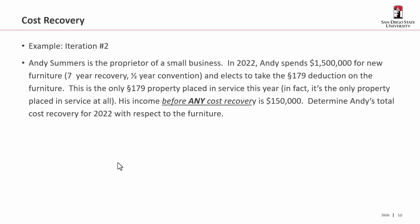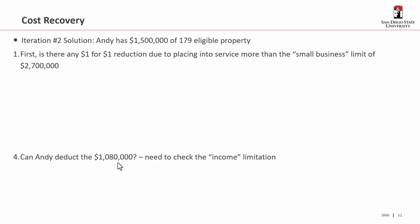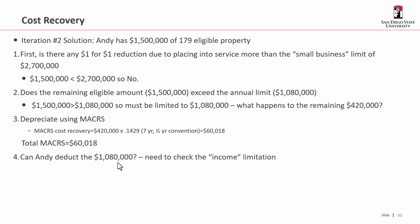All right, iteration 2. So same 1.5 million is spent, same way, but in this case, his income before any cost recovery is only $150,000. So we start at the top. He's got 1.5 million in 179 property. Is that more than the small business limit of 2.7? Absolutely not. Does the remaining amount exceed the annual limit? It does. What do we do with the remaining 420? We know that we depreciate it using MACRS now. We get 60,000. So MACRS is 60,000.